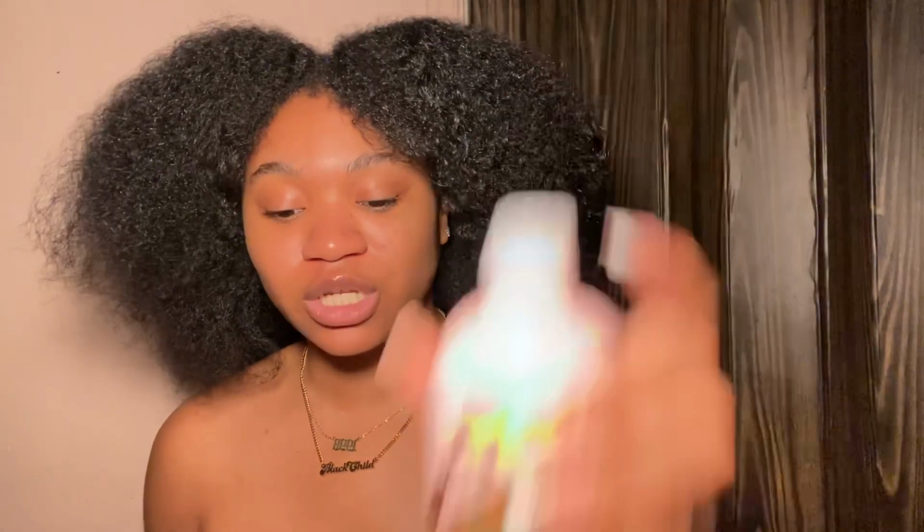I am going to use this Honey Love Organics shampoo. And if this conditioner doesn't work, I'm going to go in with my Honey Love Organics conditioner. So that's how we're going to do that. So yeah, I will come back to y'all.